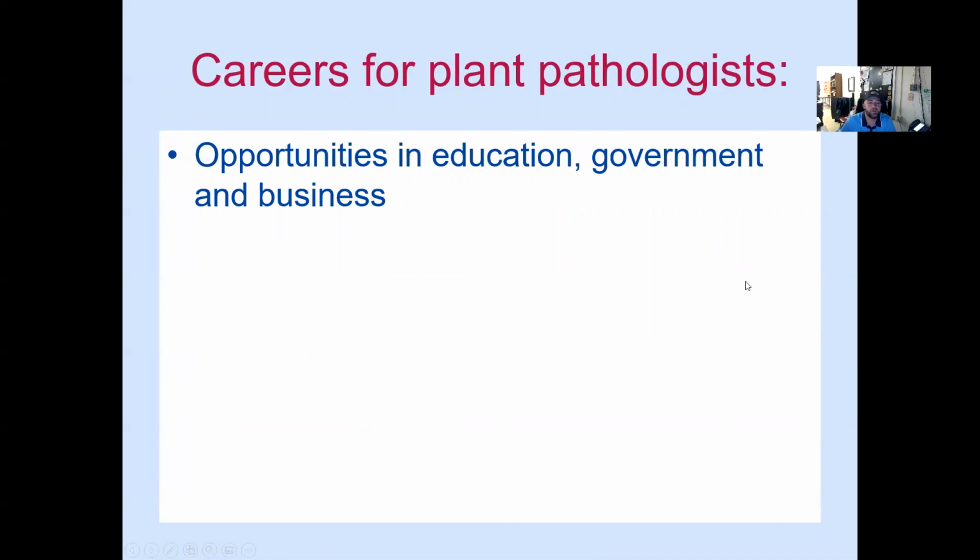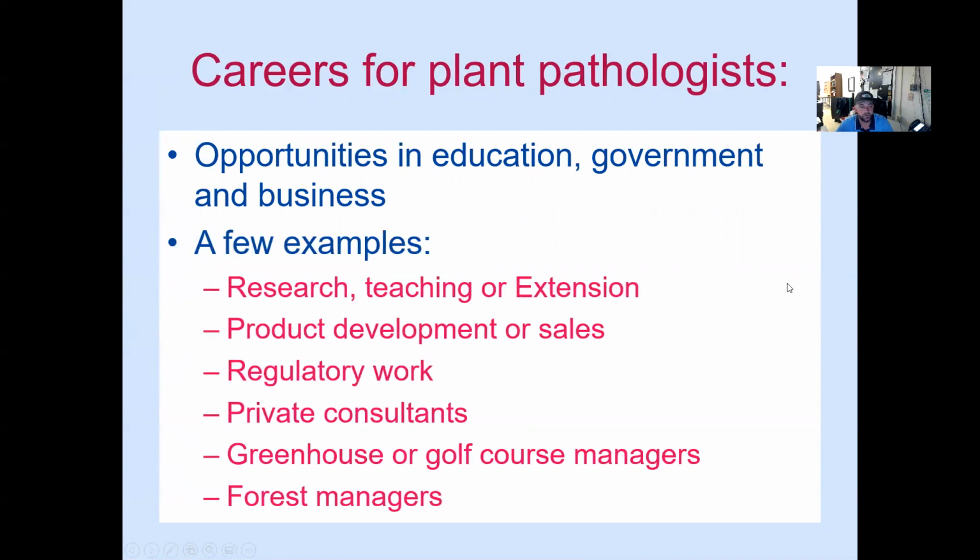So careers for plant pathologists, definitely opportunities in education, government, and business again. Some different examples: research, teaching, or extension, like Penn State Extension we talked about, product development and sales, regulation work, private consultants, greenhouse or golf course managers. So you folks that are really into turf and building golf courses, and just kind of want to work in that sector, there's plenty of work to be done with those companies. And a lot of plant pathologists actually end up working for different fertilizer manufacturers and chemical manufacturers, and also forest managers. So anywhere where plant health is considered important, you're typically going to find a plant pathologist and usually botanists as well.